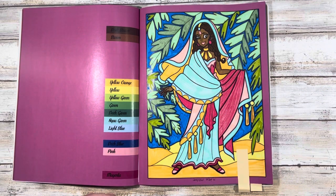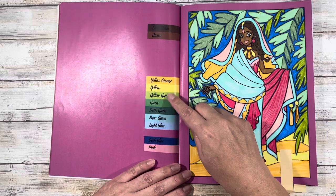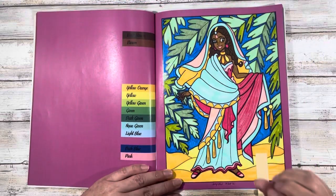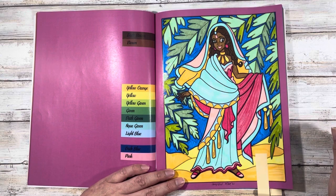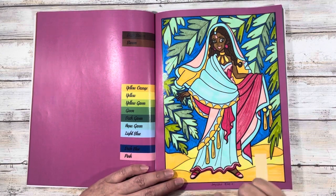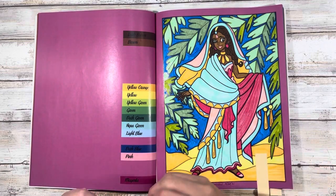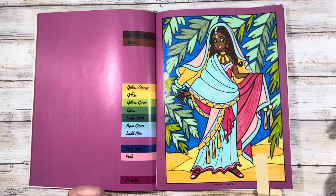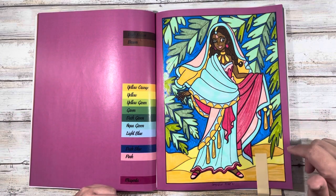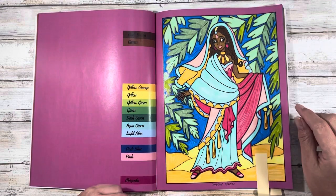Sorry, let me move this because of the glare. And I realized very quickly that when the colors are very close together, I really need to pay attention, because sometimes I will actually mess up because I think it's one color, but then it's not really that color because it's just so close in tone to another color. Now with a color by color, I don't think you can tell, but there are quite a few mistakes on this page because of that fact, especially in the greens.